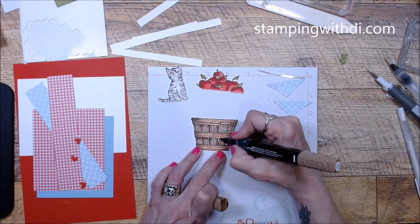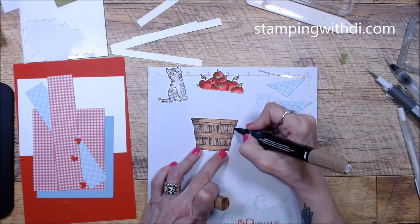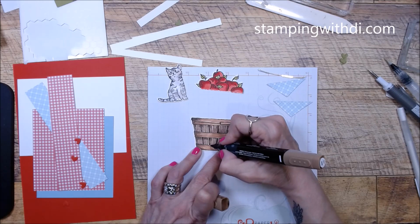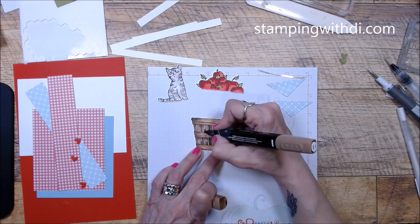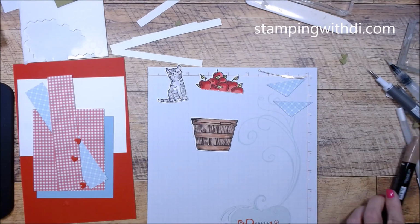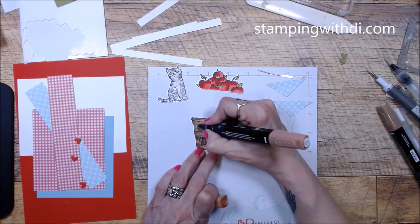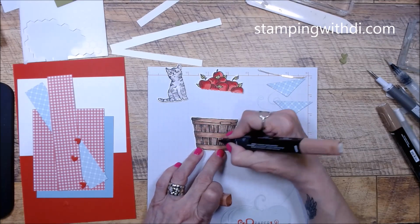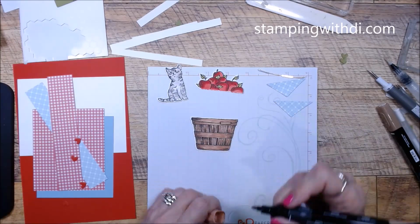All right, so I'm just using the 300, and I just want to have a little bit of a variation in colors, but I am going to go back over with that number 600 just to soften it a little bit. I love coloring wood. Oh my gosh, because it's natural, it's easy. It's so forgiving. All right, so that looks good.